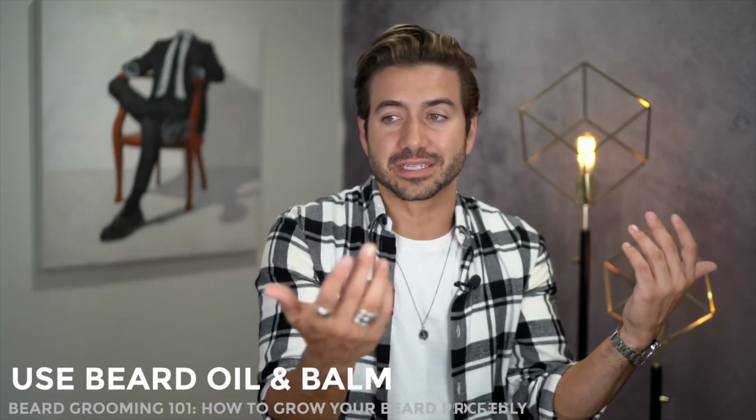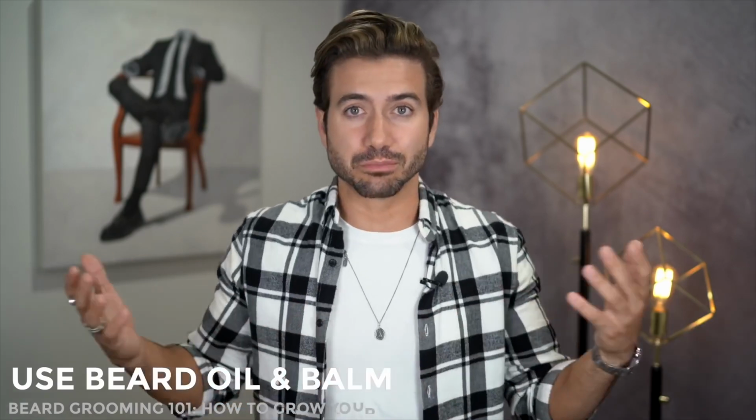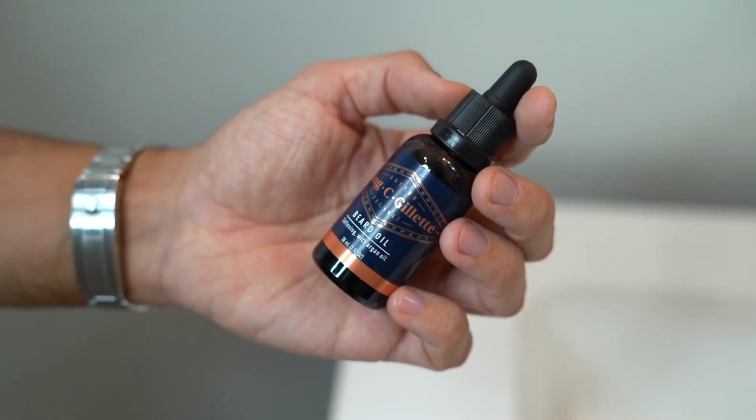Now, look, I'm sure you've noticed this, right? Some beards just look nicer than others, right? They look softer, they look smooth, they have a nice natural shine. That's because those guys are using beard oil and beard balm. If you have a beard, whether it's short, medium, or long, I highly recommend you apply a few drops of the King C Gillette beard oil onto your palms, then work it into your beard and skin. That's gonna nourish your beard, your skin underneath it, because otherwise the hair just gets all wiry, it gets hard and frizzy, and this is the solution.